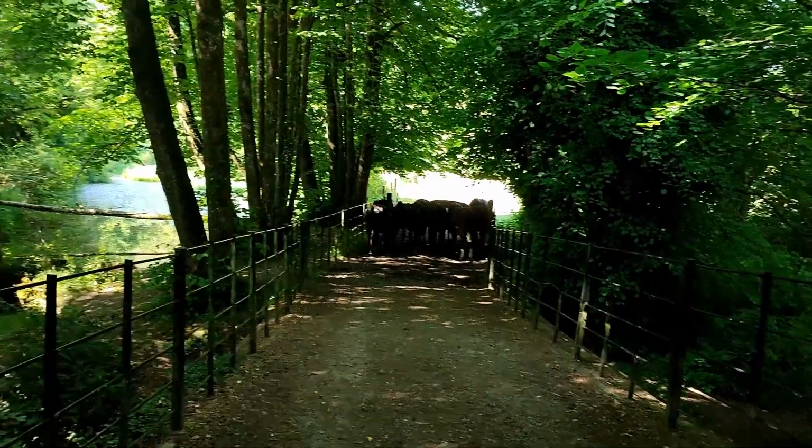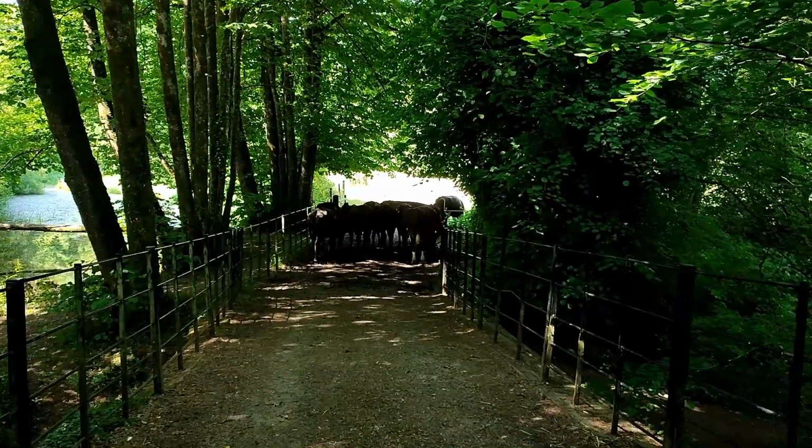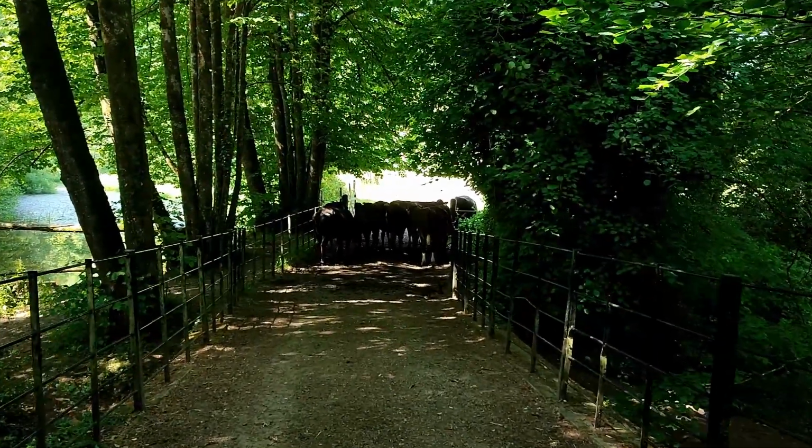Having gone all the way round to try and avoid the cows, we came out just by the bridge where the cows were standing, so our walk was cut very short indeed.